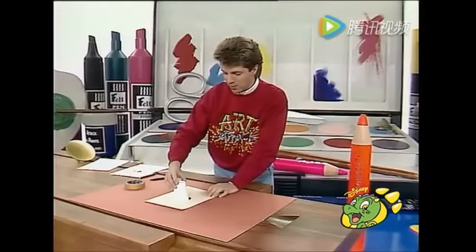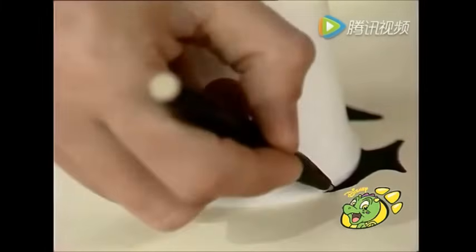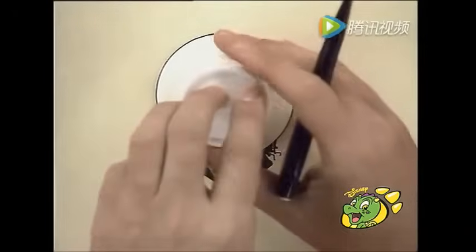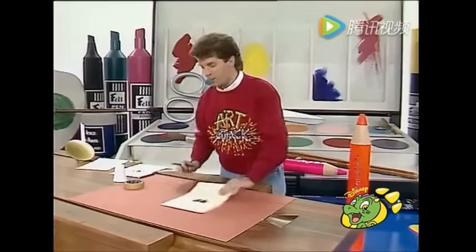Now, what I'm going to do is place the cup halfway up the drawing and take a pen and very carefully go around, drawing all the way around the cup. Don't go through the picture, just side to side. Lift it off, and there it is, beautifully framed. And it works for any type of picture.